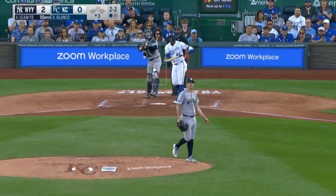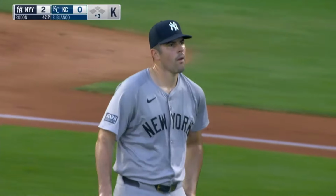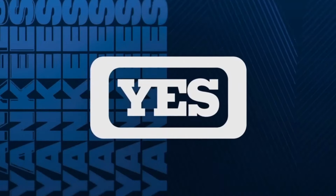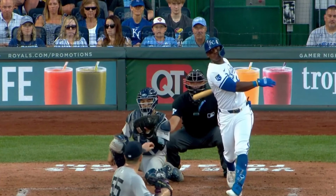Swing and a miss again. Just said, here's the heater. And Blanco eaten up by it. Two straight strikeouts on fastballs from Rodon. Well, nice job, too, because you knew the slider was probably going to speed up his bat. So you just stay with heat.